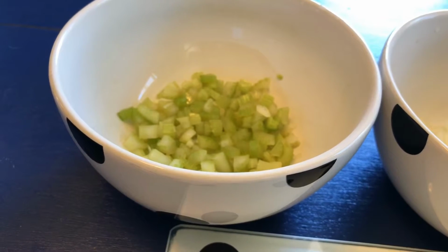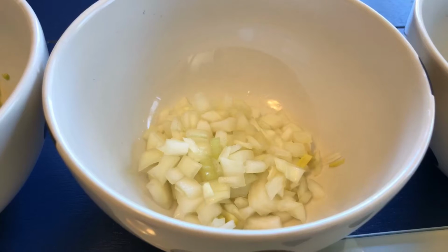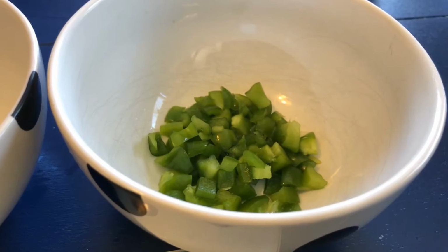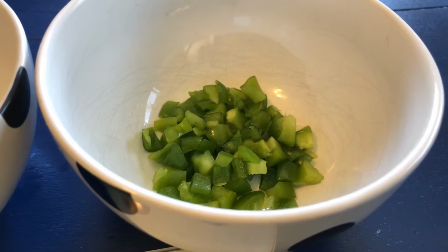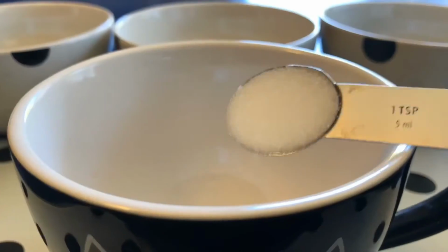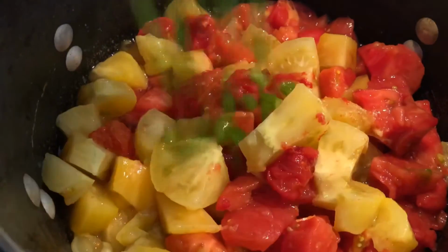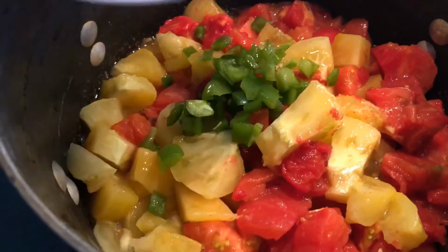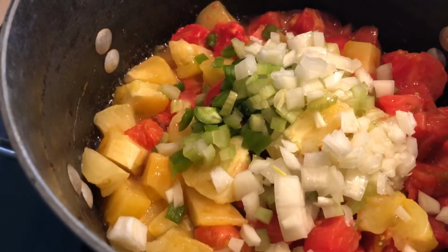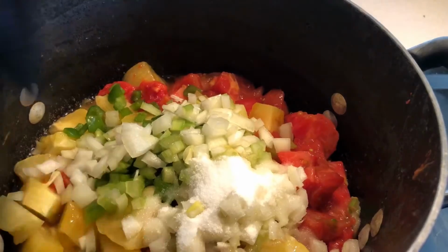Next, you'll need 1 cup chopped celery, which is about a stalk. Half a cup of chopped onions, which is about half of a medium onion. And 1/4 of a chopped green pepper, which is about 1/4 of a medium pepper. 1 tablespoon of sugar, 2 teaspoons of salt. Combine all ingredients in a large sauce pot and give it a good stir.